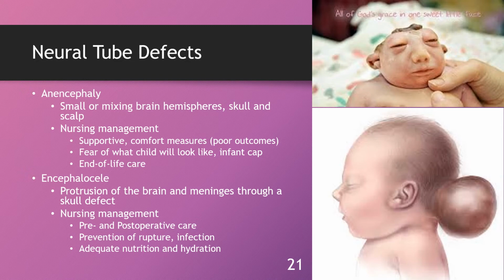Encephalocele is a protrusion of the brain and meninges through a skull defect. Therapeutic management is going to include surgical repair, including placing some of that tissue back into the skull and removing the sac. Nursing management is going to focus on pre and post-op care, prevention of rupture or infection, and adequate nutrition and hydration. Infants with encephalocele are at high risk for developing hydrocephalus, so we want to make sure that we're monitoring for any signs and symptoms of increased intracranial pressure.